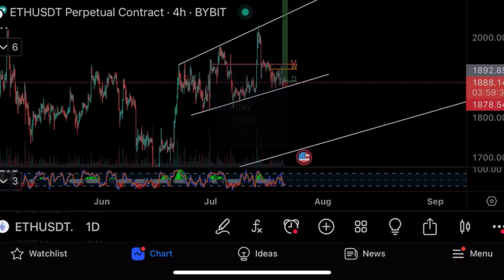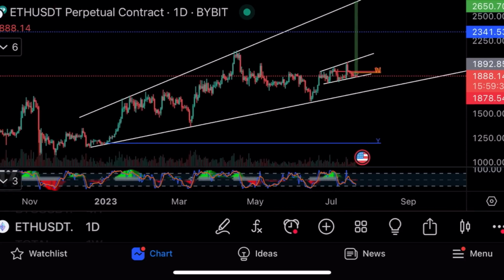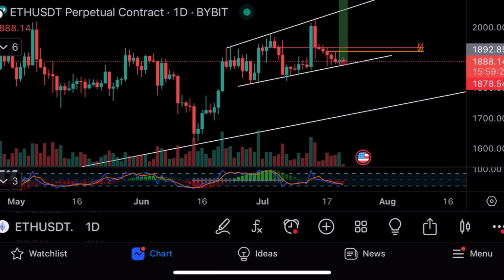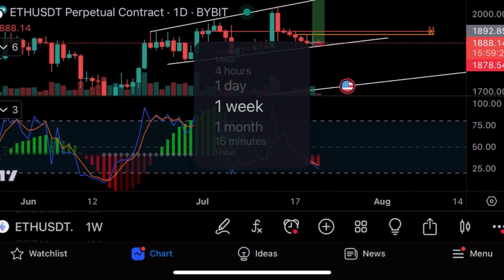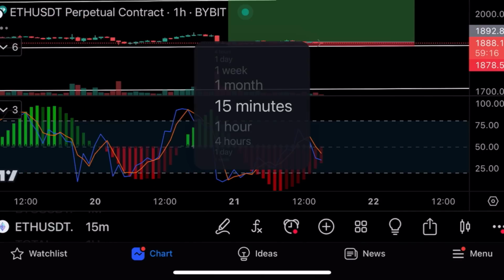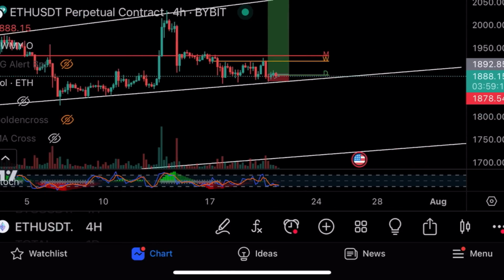Now we're into Ethereum, and you can see Ethereum is in this channel again from the beginning of the year. Ethereum looks better than Bitcoin, to be honest. It's up in the channel, at the bottom of the channel, similar to Bitcoin, except it's oversold on the daily. It's oversold on the 4 hourly. It's oversold on a lot of time frames. So that's good news for Ethereum.